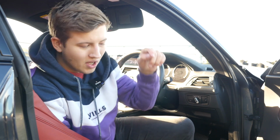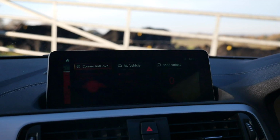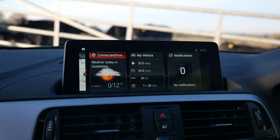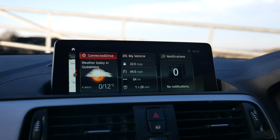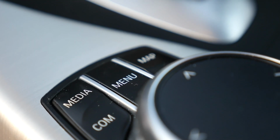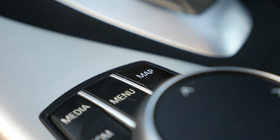Now, forgive me for not being an encyclopedia, but I don't believe on this generation of 2 Series you could get Apple CarPlay even as an option. To my knowledge, actually, this car is optioned with pretty much everything. I know this can be retrofitted, and I do know also that on the later and newest generation of BMW, of which I'm sure the 2 Series is no exception, you can indeed have Apple CarPlay and Android Auto as standard or as an option. I'm not too sure. But for now anyway, it is an annoyance.